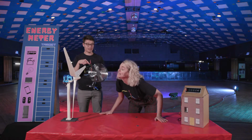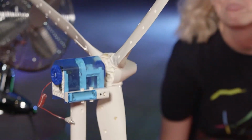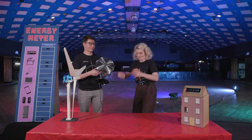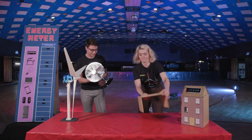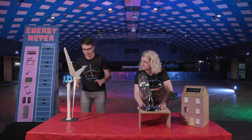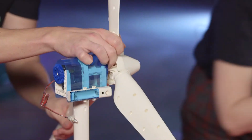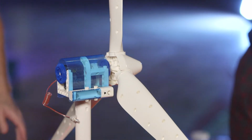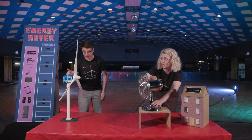Is the light on, Neil? No. Oh, right, you meant use the fan. Yeah, the fan. That would make more sense, it might work. Okay, right. Let's get that set up. So, a proper source of wind now. And we'll just get this, making sure it's on. Right, are we ready? I think so. Watching the light in 3, 2, 1.